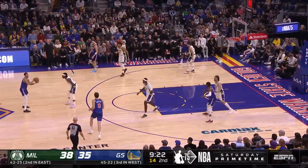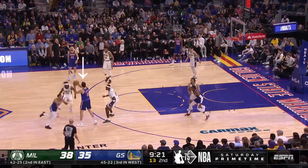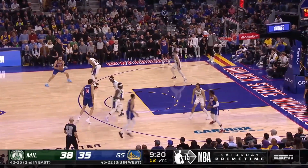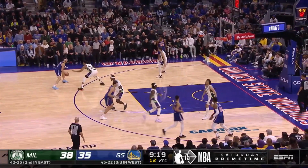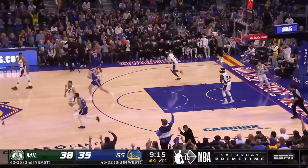This is where you know Klay's going to shoot unconsciously all night. Here JP cuts off Bjelica, who swings it to Klay guarded by Giannis with a long wingspan. Realize that Giannis is pretty up tight to him, but with his hands down, that's all the space Klay needed as he lets it fly from 28. That's 2 in a row for him.